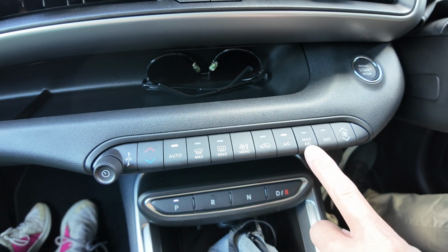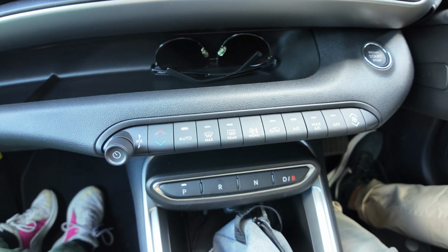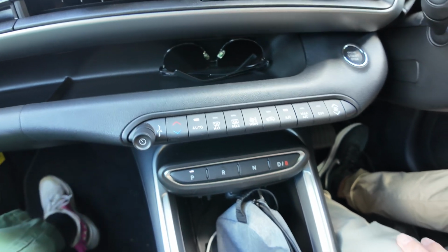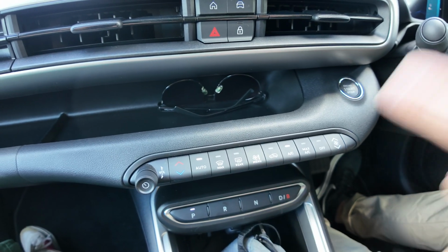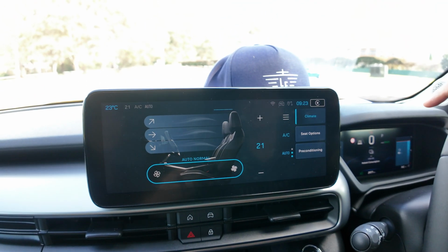This is quite handy, this max AC button. It's been really hot this week in Sydney. I've just pushed that button and then boom, the interior just goes nuts with the AC. And it does cool really quickly, I have to say. It's not bad. Up and down button for climate control, which is good. And then you can press that for the menu and you get this straight away. So that's handy to have rather than fiddling with the screen.